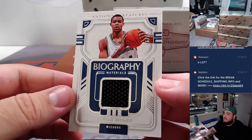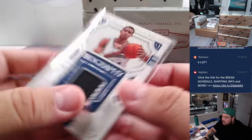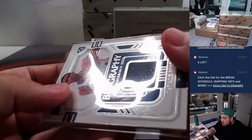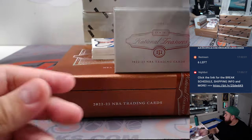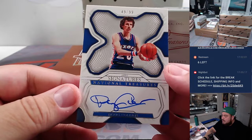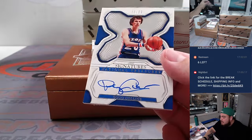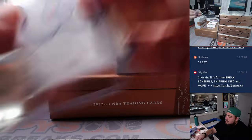We have a relic there of JaVale McGee. That's Washington Wizards, part of the RMB. The first one was San Antonio in it. That's a 2 out of 99. 2 is David B. And we have for the Sixers, 49 out of 99. That's Doug Collins. Wen Chun with the Philadelphia 76ers.